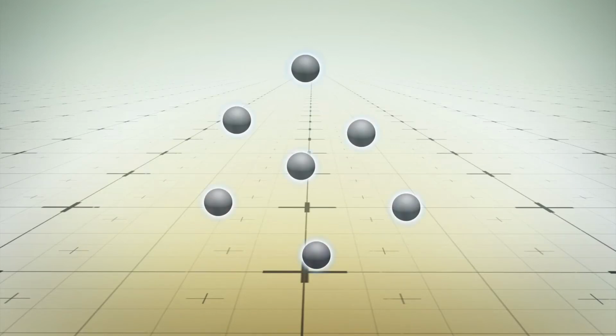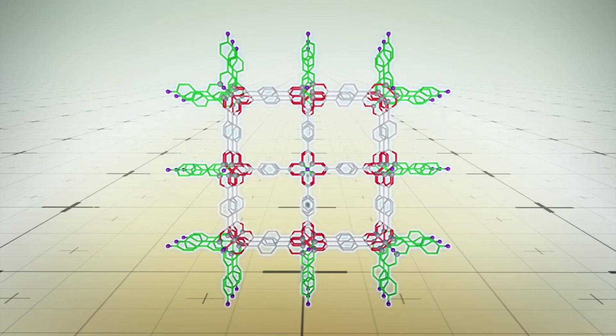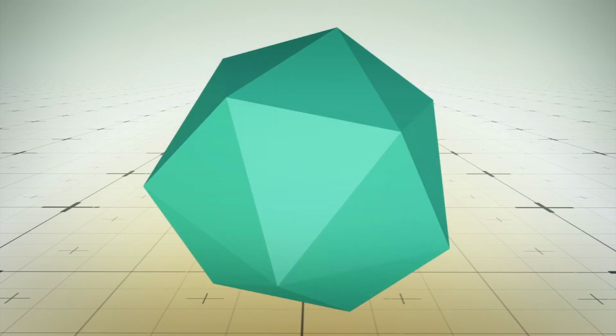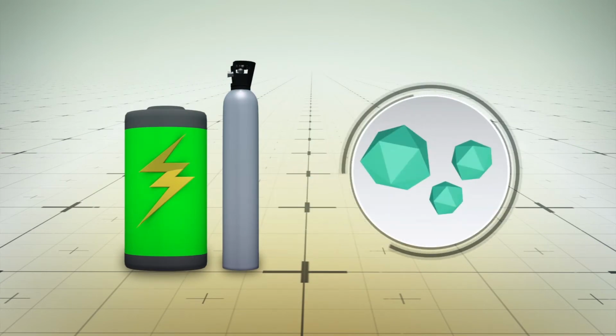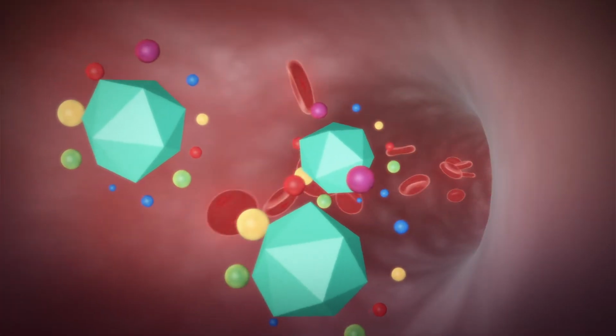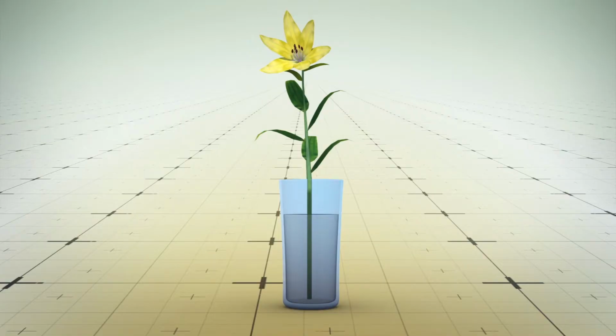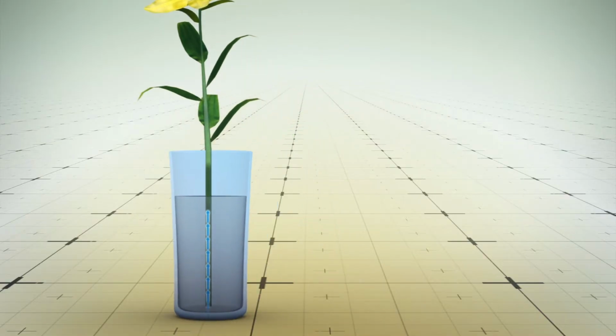According to the ACS, metal organic frameworks, or MOFs, linked to organic molecules, form highly porous crystals that can store and release chemicals. The applications of MOFs range from energy storage to drug delivery. While plants readily absorb water and molecules dissolved in it, MOFs are too big to go into the vascular system.